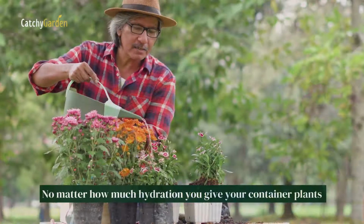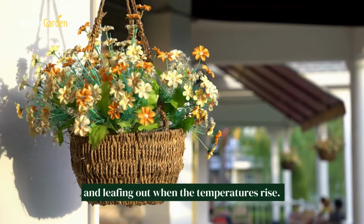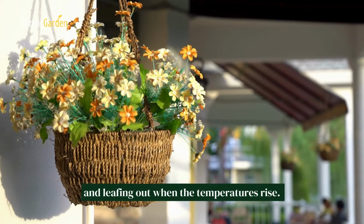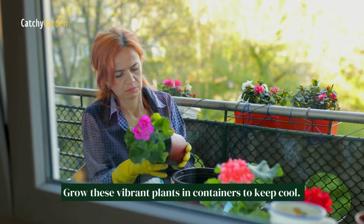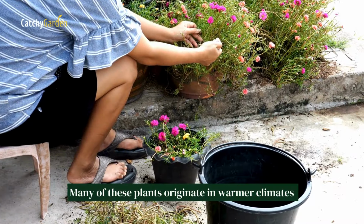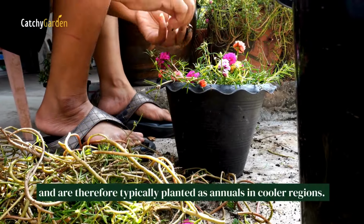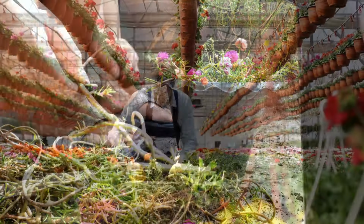No matter how much hydration you give your container plants during the summer, they will likely slow down their flowering and leafing out when the temperatures rise. Grow these vibrant plants in containers to keep cool. Many of these plants originate in warmer climates and are therefore typically planted as annuals in cooler regions.